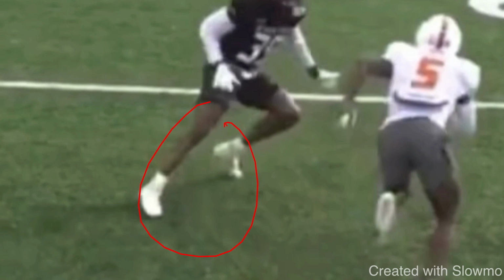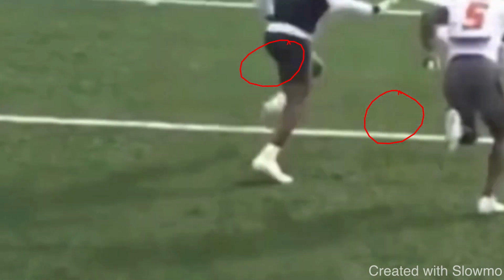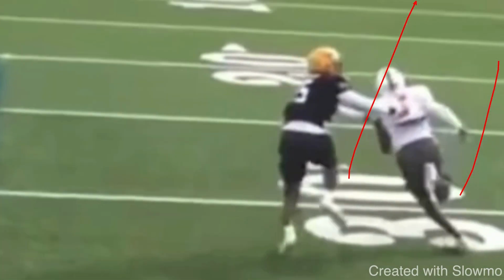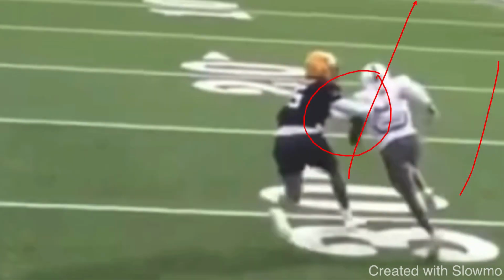We have to make sure that we take advantage of this. So right off the line, we need to be getting back into his cushion, getting skinny, and we want to go hip to hip with him. Now, he kind of runs outside a little bit. Now, imagine if he would have kept going. If he would have kept going on this angle, that DB would have squeezed him all the way to the sideline, and it would have been a broken up play.